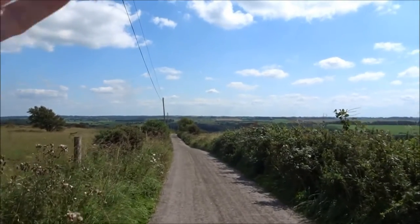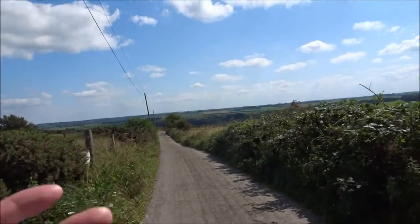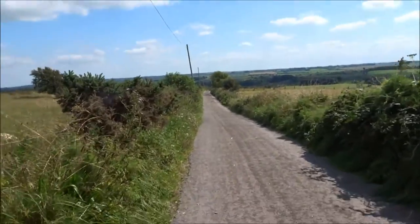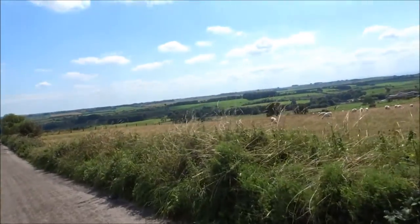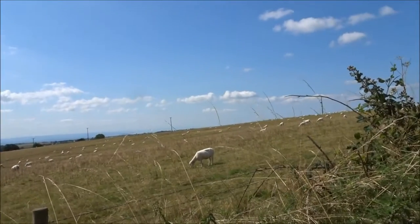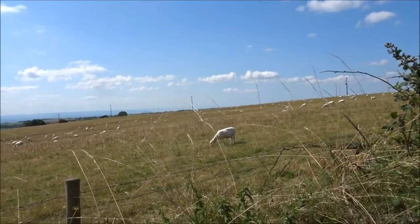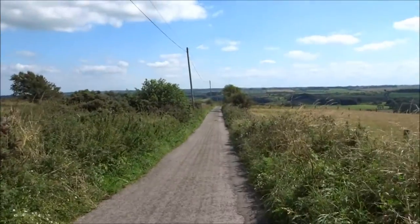I remember coming halfway up this hill last time I was here. I had to go all the way back because I left my hat on the gate down the bottom. And I thought, oh no. And I walked all the way back and all the way up again. Look at those sheep, they've all been shorn. They look really naked, this lot, don't they? You've been fattened up, ready for Christmas? Bet you are, poor things.